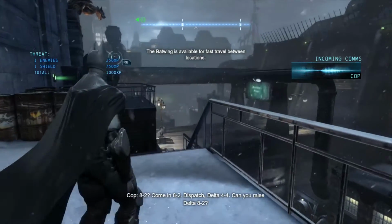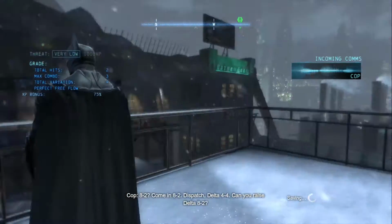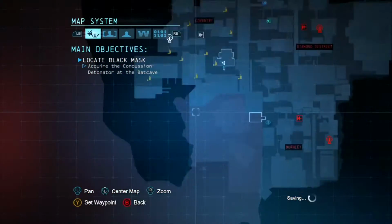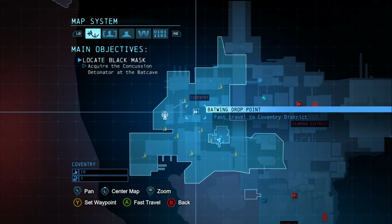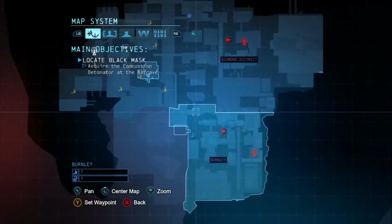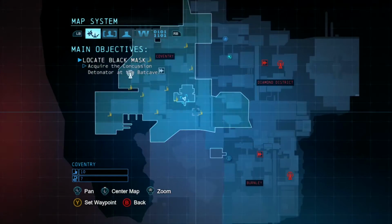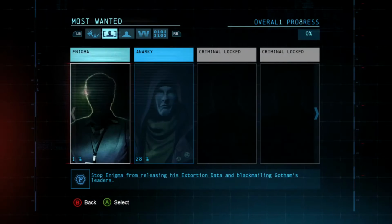Right, we're out. Batwing is available for fast travel between locations. Can you raise Delta 82? Stand by. So how do I get out? Store towers to unlock Batwing drop points and reveal Enigma's network relays. Okay. And you know, I could probably just do that another time. Yeah, I might just do that and just show that I've done the last one.